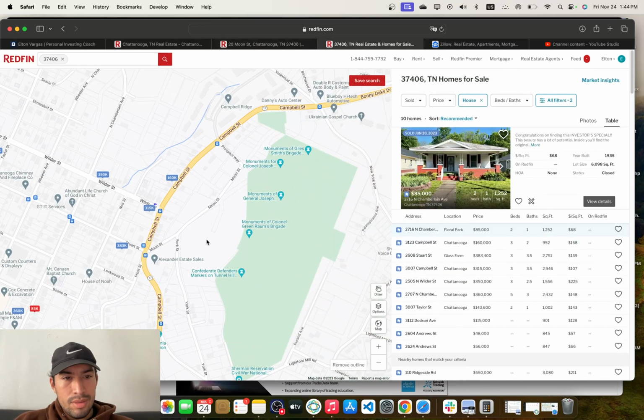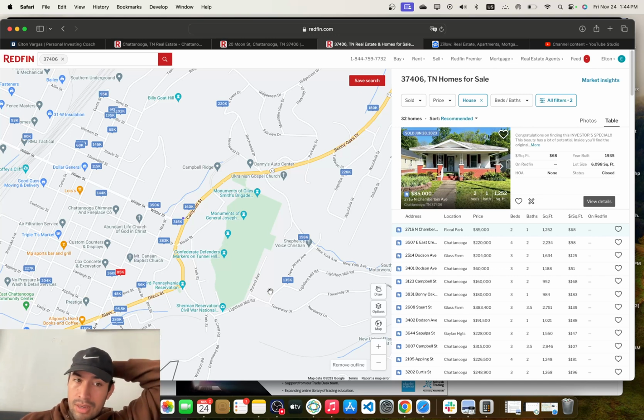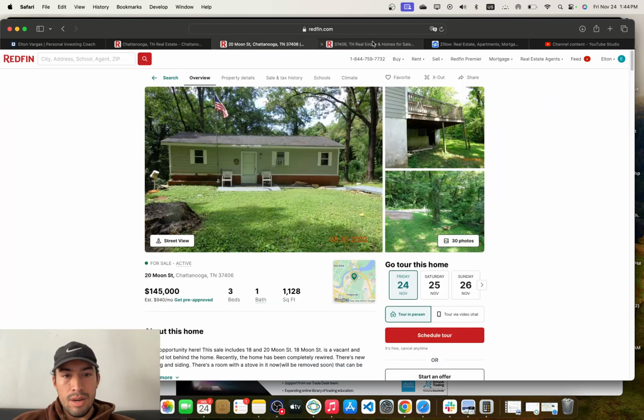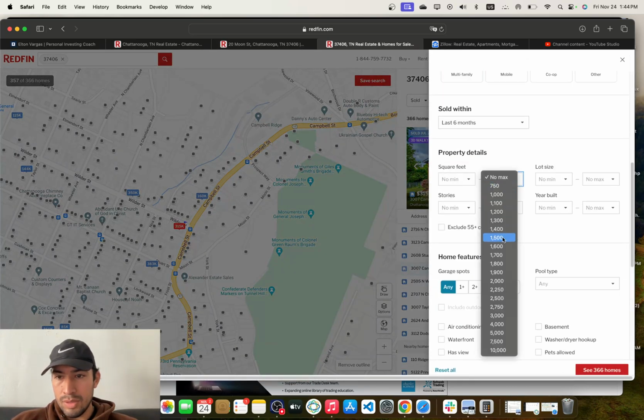So the comps have to be on this side. They can't head over to the other side. The reason why is because again, it's a double solid yellow. No appraiser is going to get close to that side. They're going to look within the neighborhood. But again, if we were to look at this property, it's a 2,900 square foot home. Our property is a max of 1,400, so let's set those parameters.